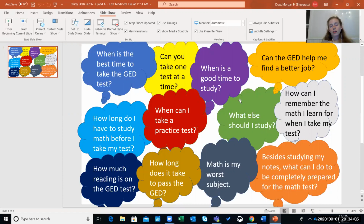So if you are saying, oh, I'm having a really hard time remembering how to add fractions, what you need to do is sit down and do 10, 20, 30, 40, 50 practice problems where you are adding fractions. And then next week, you need to do that again. So lots of practice, lots of repetition.